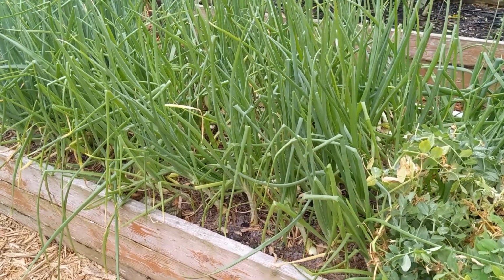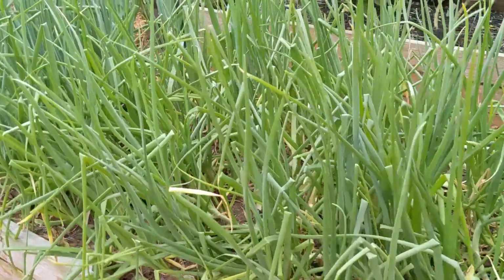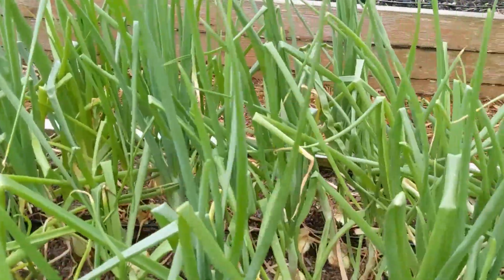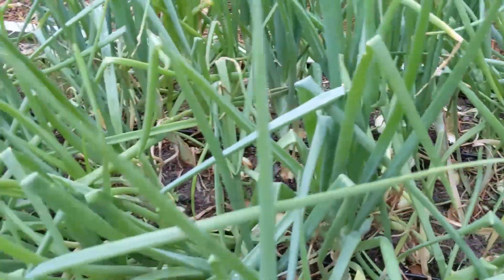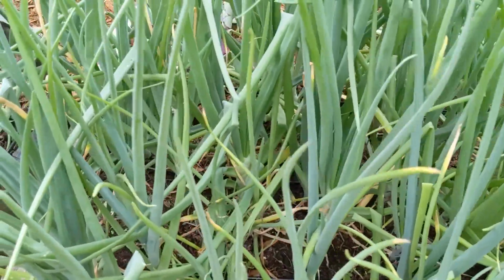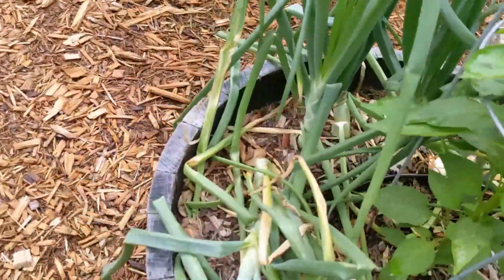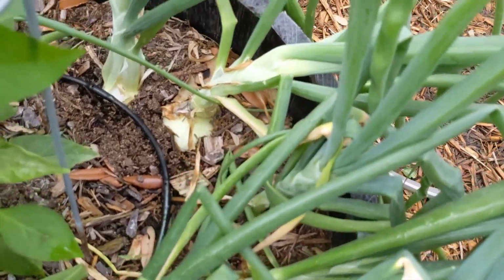My wife's onions, we planted in this bed. These were planted from plants, so they're a little bit more evenly spaced, but the Georgia onions are starting to bulb up, and the red onions haven't really started bulbing up yet. But there's some 10-15 onions, and they're beginning to bulb up now.